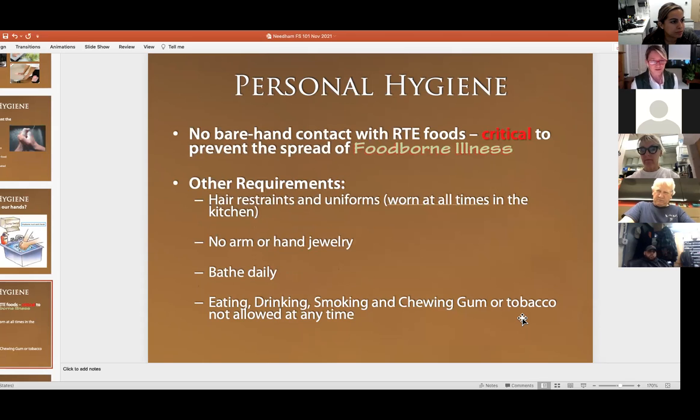Another big component: no bare hand contact with ready to eat foods. And I think of this as two separate parts. When I say no bare hand contact, that means absolutely no bare hand contact. Whole hands, a little finger, any type of contact with a ready to eat food can easily transmit these viruses.